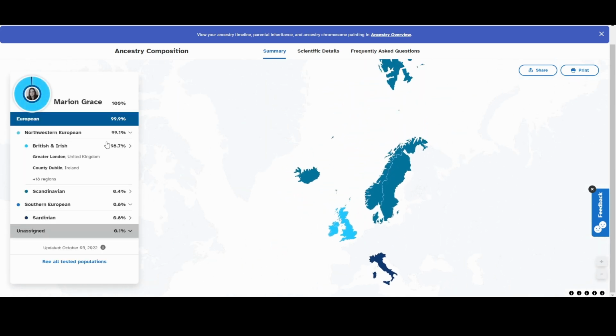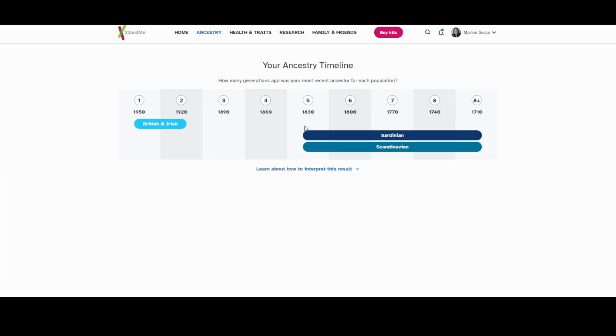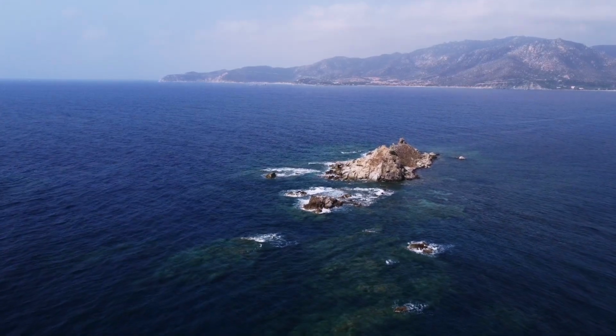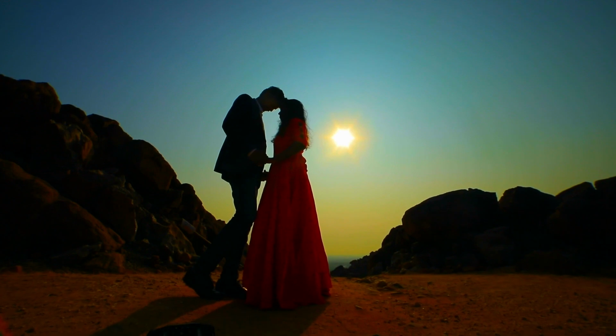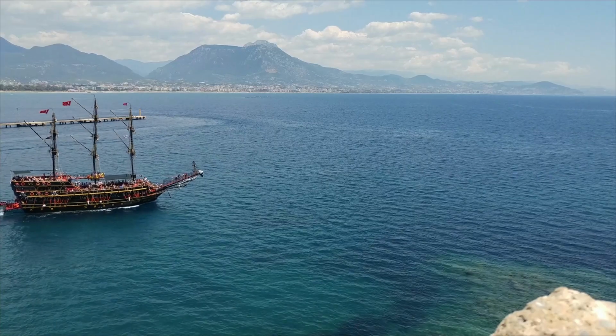And when I kind of saw that, I was having all of these romantic notions, because it's somewhere between the 1830s and 1710 that the Sardinian element entered our family line. And I was sort of thinking about pirates. I was thinking about somebody getting washed up on the shores of Sardinia and falling in love and having this amazing romantic affair before returning to Britain.